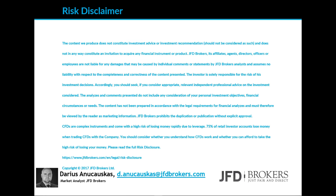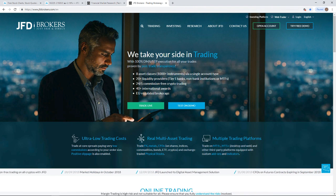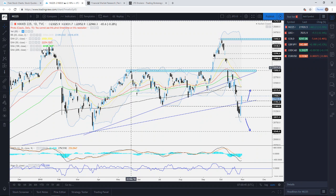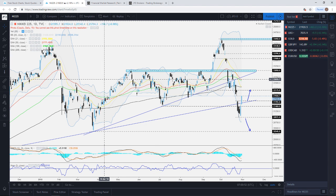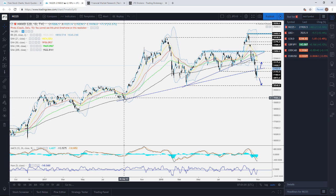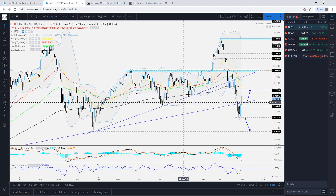Okay guys, now let's jump into the charts. I hope you can hear me okay, can see me okay. What we're going to have a look at here is the Nikkei. I covered this one yesterday in my morning video, where I was talking about this potential move, where we could see a nice move back above this long-term upside support line that has been running here since around the 7th of September 2017.